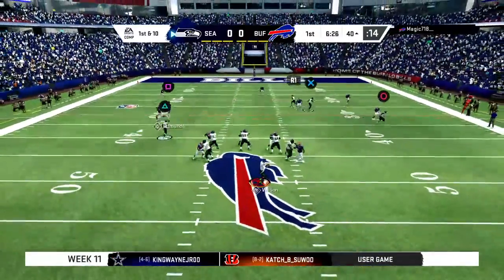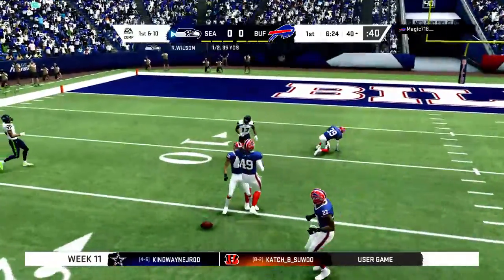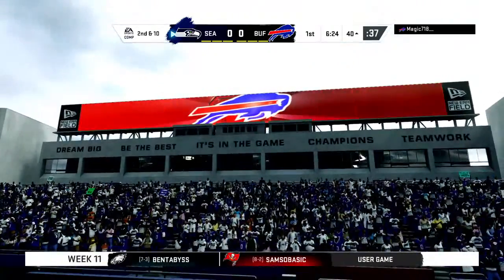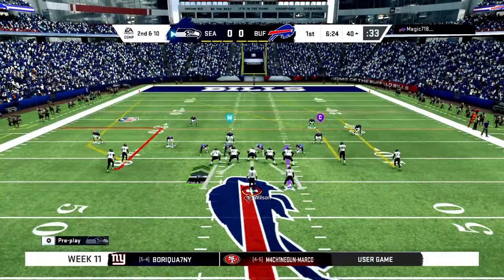From the shotgun, Wilson. He's going to air it out for Dorsett. Almost able to intercept it. That's one he would have liked to have held on to on this first drive. Instead, 2nd down. So 2nd down and 10. Once again, they'll go from the 40.